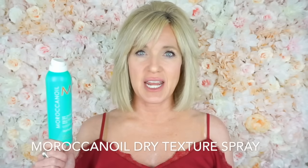Another hair care empty that I always have is by MOROCCANOIL, and this is their dry texture spray. I use this every time I style my hair. I just spray a little bit throughout my hair, kind of mess it up. It adds a little bit of pieciness and texture to my hair. It does not weigh it down, it does not make it greasy, and it does not dry out my hair. And I did a video on how I style my hair, which I'll go ahead and link beneath this video in case you're curious how I use my hair products. This is definitely one that I always repurchase. It's a must-have product for me.